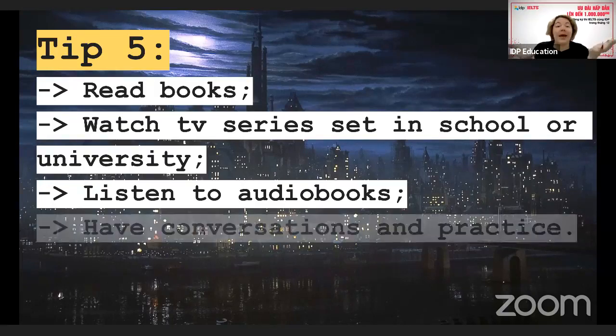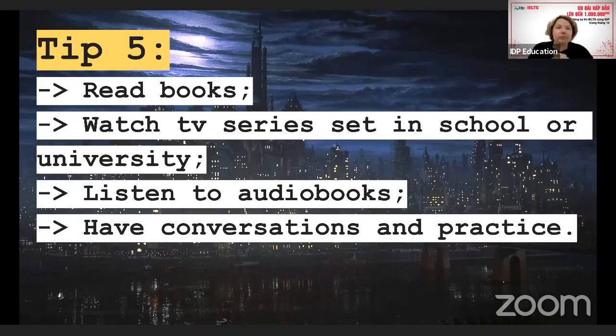One more point, have conversations and practice. So you get all the vocabulary, you write it all down, you make it into a map, you make it into a table, but you need to practice it. So you can have a conversation, you can always find a study buddy, you can go to class, you can find language exchange programs, or practice can be writing a post on Facebook, writing an Instagram post. It's still practicing the more you try to use it.